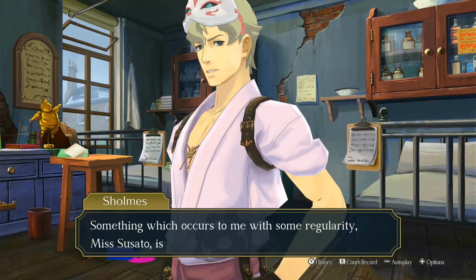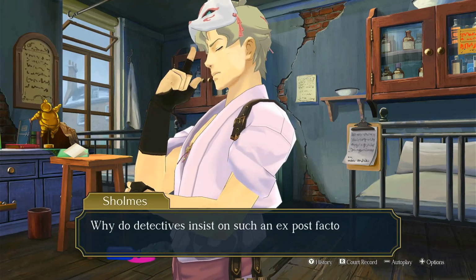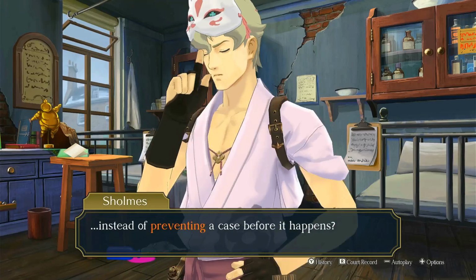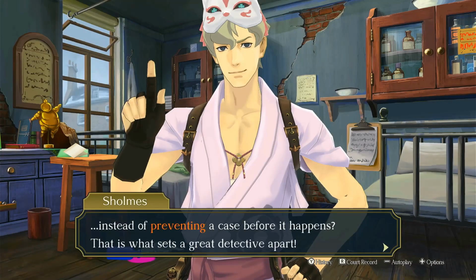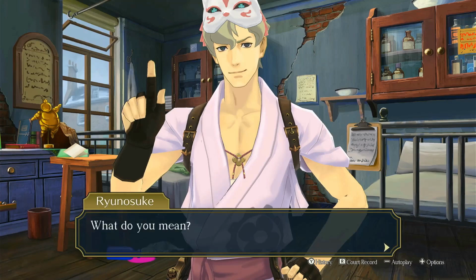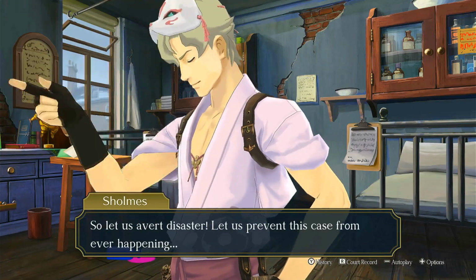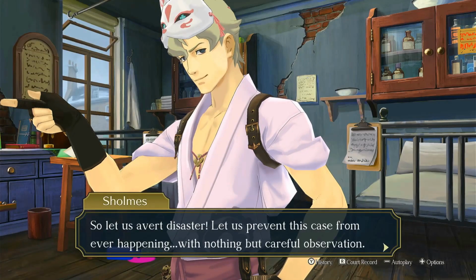Something which occurs to me with some regularity, Mr. Sato, is this. Why do detectives insist on such an ex post facto modus operandi? Why solve a case after it's happened, instead of preventing a case before it happens? This is what sets a great detective apart. What do you mean? There is a case waiting to happen under our very noses, Mr. Naruhodo. So, let us avert disaster. Let us prevent this case from ever happening, with nothing but careful observation.